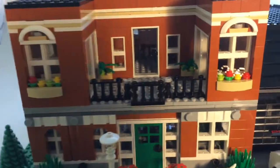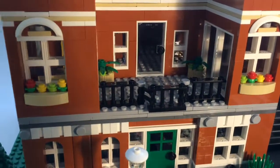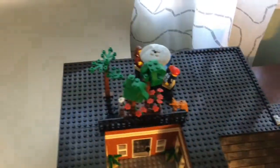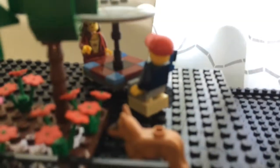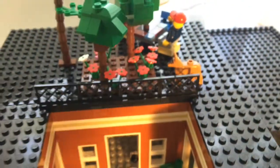And on the second story, we have a balcony. And as you can see, we have a couple plants and flowers and everything. And on the roof here, we have a little garden with a couple trees and flowers. And there's a little table, a couple minifigs having breakfast up there. And there's a dog and a little fence.